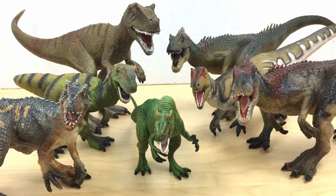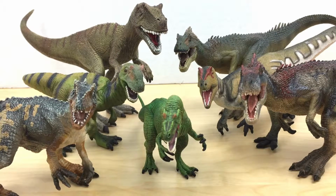So today, we are going to quickly review each of the Allosauruses currently available from Papo, Schleich, Safari Ltd, Collecta, and Mojo. We're going to point out the main differences, give you sizing information, and also give you some sense of market pricing to provide you the information you need to determine which is the best Allosaurus for your needs and budget.